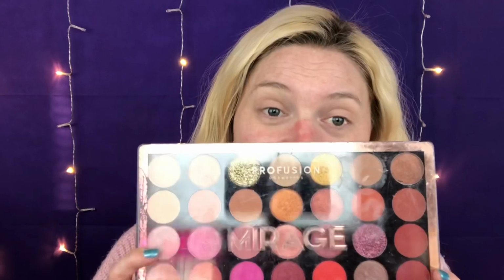Not gonna lie, I get a lot of use out of this Mirage palette. This is the palette we're using today, in case you didn't figure that out by me saying that I use this palette a lot. My eyes are driving me crazy. But we're gonna do a fun little romantic Valentine's look, because apparently it's February now, and that's when Valentine's Day is. So yeah, we're gonna do that.